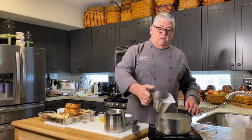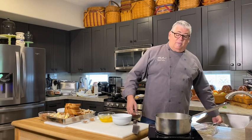Now, what's interesting about heavy cream and milk, cooking it like this, back in the day, people would say, until scalding. And people didn't know what scalding meant. So a lot of the magazines started putting until it bubbles around the edges and gets a skim on the top. So I just say scalding.